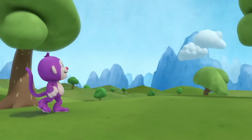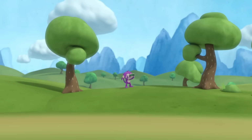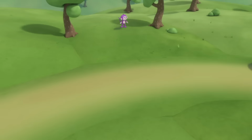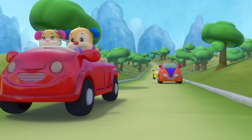Outside, looking for cars, thinking about what color they are, watching them go as they drive by, waving hello, then saying goodbye. Here comes a red car, shiny and fast. Then a blue car whizzes right past. Next, a green car saying hello. Now, an orange car, the last is yellow.